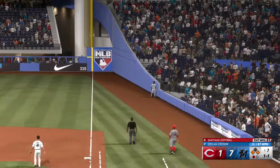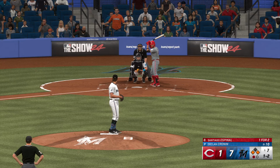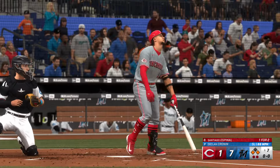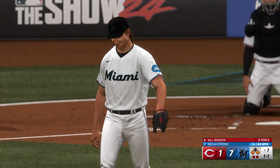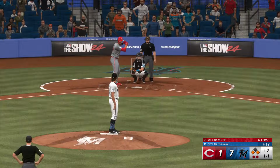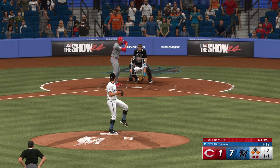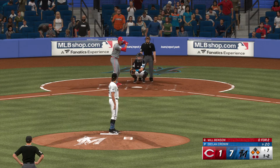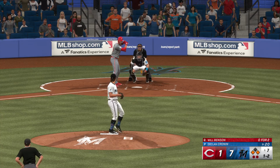So a foul ball makes it 1-2. Two on, one out. Hits and misses. It's a strikeout. Now the center fielder, Will Benson. Two on, two outs. And he swings through that one. Good late sink on that fastball. Out of the hand, looks so good. And then by the time he gets in the hitting zone, hard to get the barrel to it.